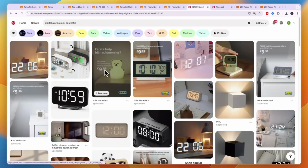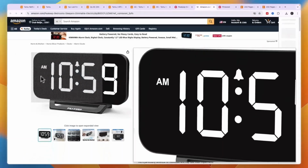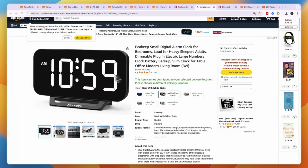So after the pins rank, people are going to find your product and they will see the product right here, and then the link will show up, and if they then click on it, they will find the product, and if they just download the app, again, you will earn 2 euros or whatever it is in your currency, and then when they order it, you will earn between 5 and 20%.